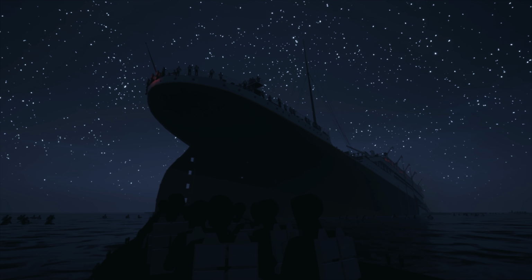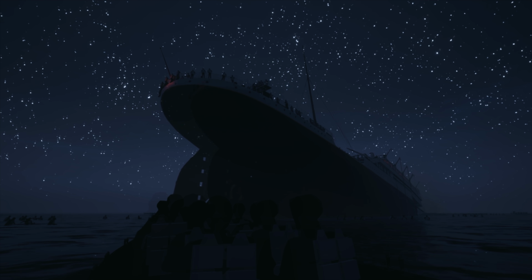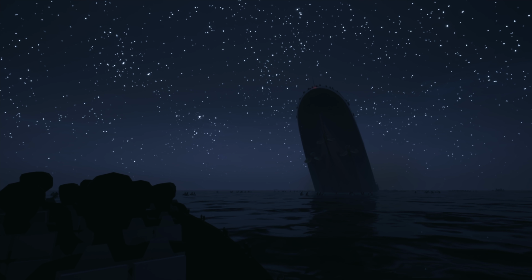From this location, he described what the occupants of boat number 2 would have seen. After the ship exploded, as he put it, the stern fell back down, then climbed upright once more, but as soon as it did, it sank right down.